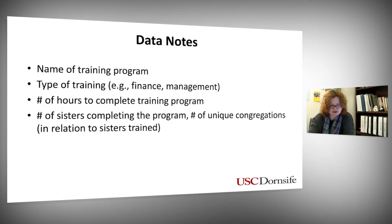Some data notes for this. For this indicator, you need to be collecting the following: the name of the training program, the type of training, the number of hours to complete that training program, and the number of sisters completing the program. And related to this, the number of unique congregations.